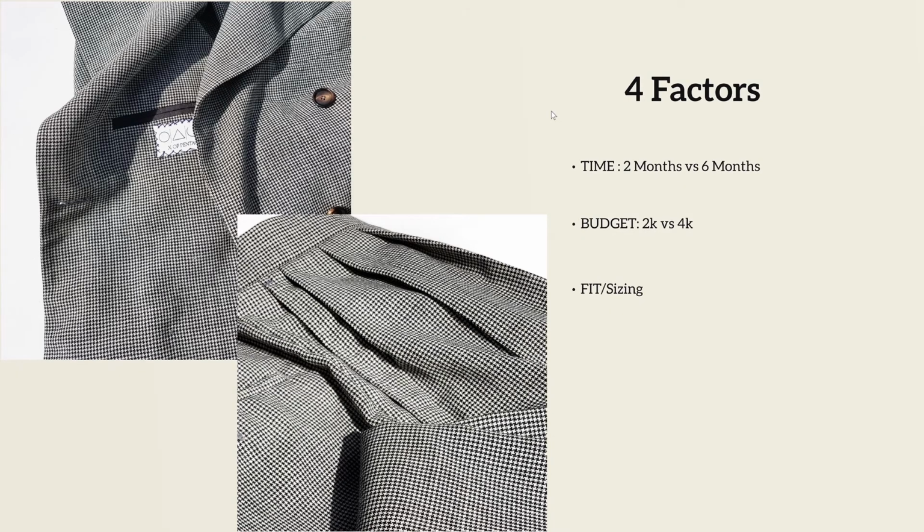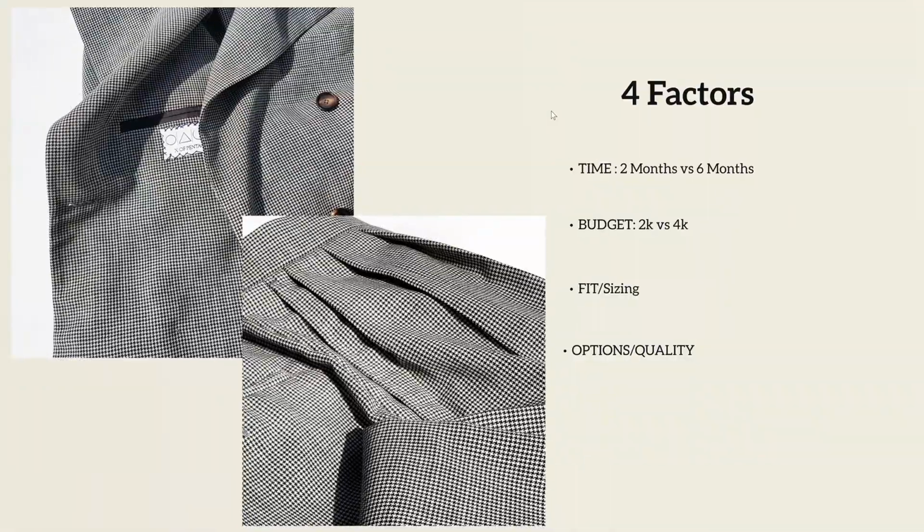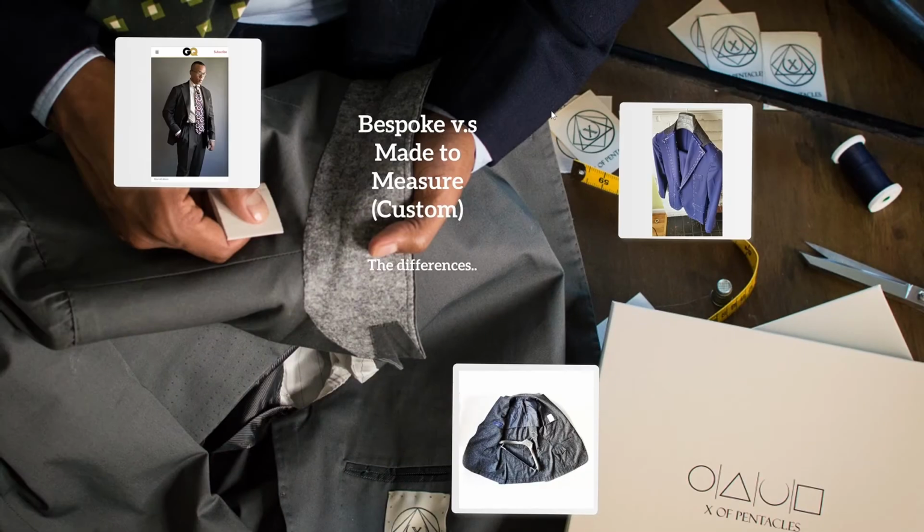The last option is going to be options and quality. If you have particular ideas, you want something unique, something you can't find anywhere else, something that doesn't exist, this is where we make it happen. This is where imagination comes into play. And those are going to be essentially the 4 factors that determine whether you go bespoke or made to measure.